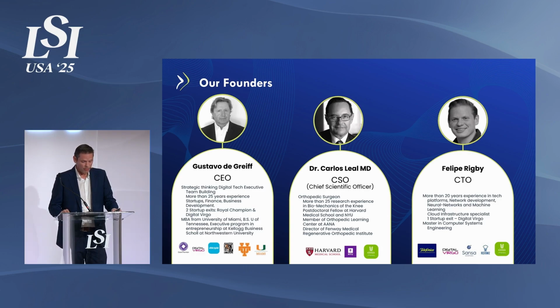All of this couldn't be possible without a truly exceptional team. Gustavo, a seasoned tech executive with a talent for strategic thinking and over 25 years of experience. Dr. Leal, an orthopedic surgeon, Harvard Medical School fellow, bringing vital clinical insights. Me, Felipe Rigby, I hold a master's in systems engineering and more than 20 years of experience.